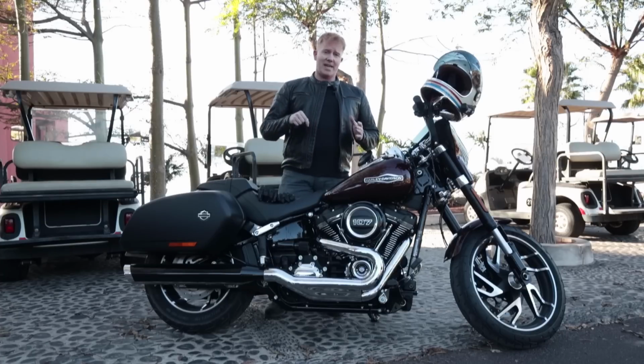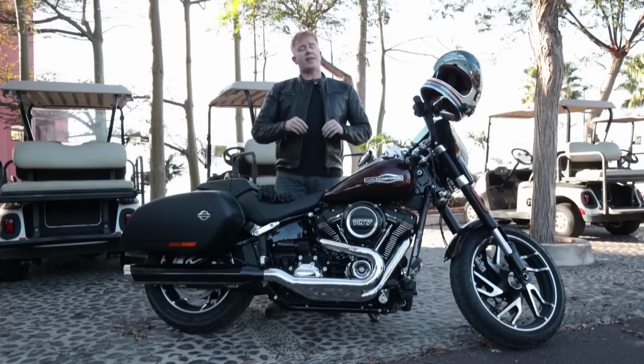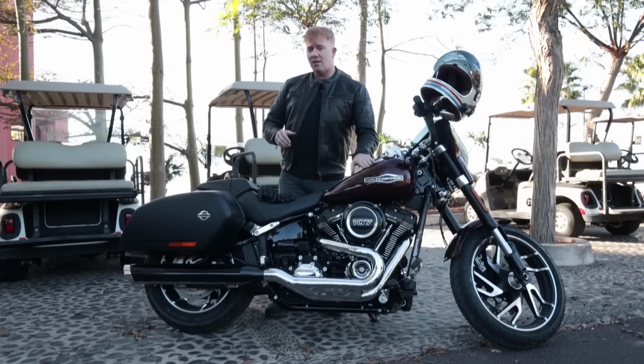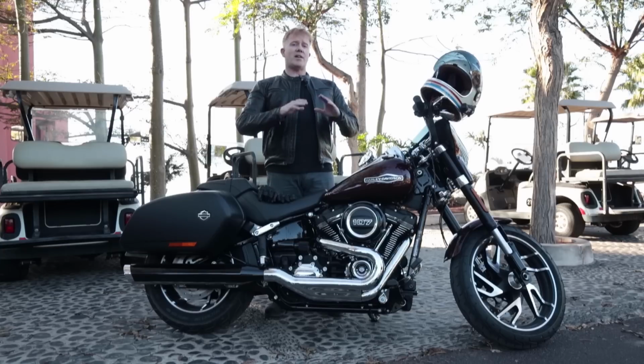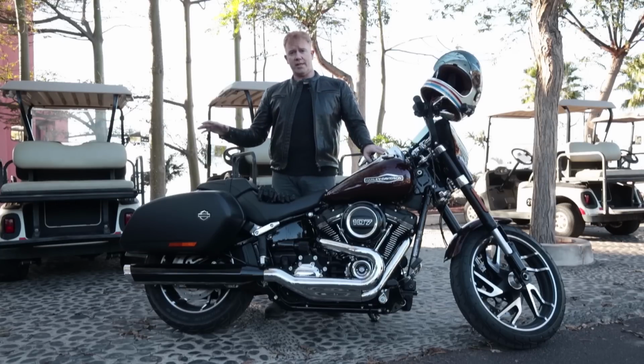Let's start with the big hitting numbers. It will cost you £14,999, £350 more if you want it in this fetching burgundy red or the silver option. The flat rate of a quid under 15 grand is for the black option only.